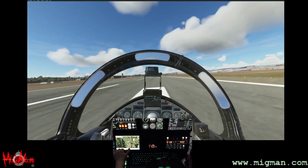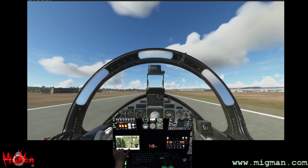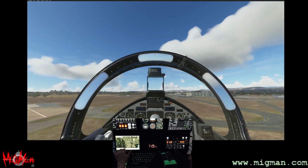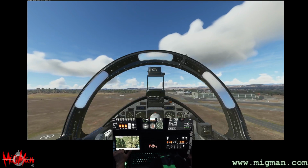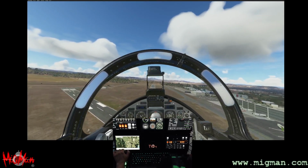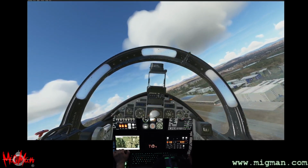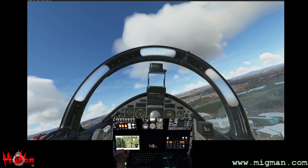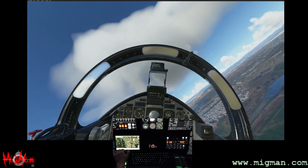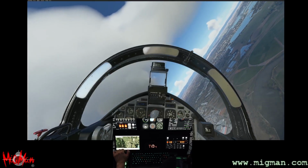Very dodgy. Rotate. Oh, a bit of a bounce. Climbing. Gear up. Righto. So we're going to head about heading. I didn't realise. We're on the... Yep, thank you. We're on the southern runway. So we've got to do a big turn.